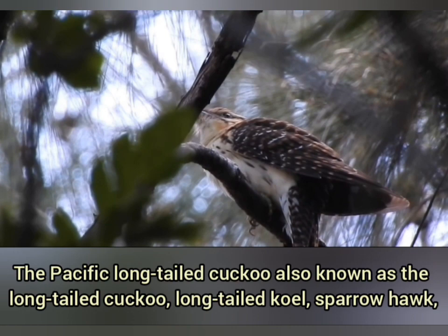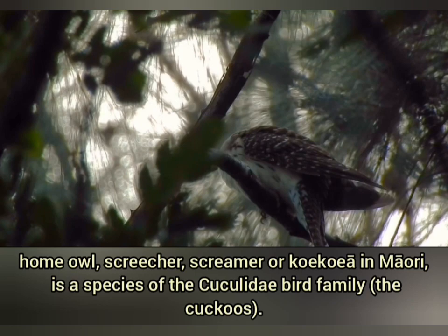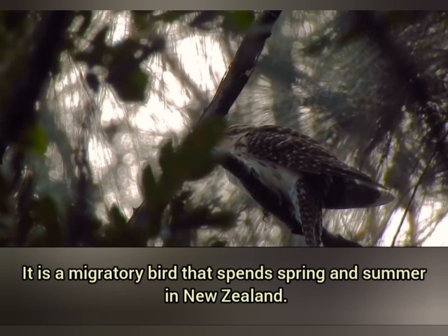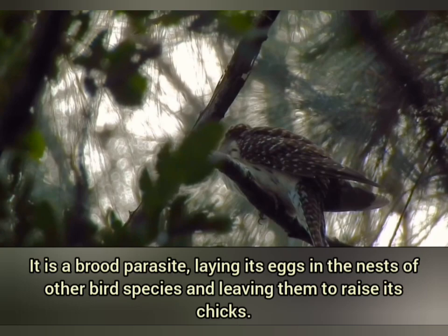The Pacific long-tailed cuckoo, also known as the long-tailed cuckoo, long-tailed koel, sparrowhawk, home owl, screecher, screamer or koekoea in Maori, is a species of the Cuculidae bird family, the cuckoos. It is a migratory bird that spends spring and summer in New Zealand. It is a brood parasite, laying its eggs in the nests of other bird species and leaving them to raise its chicks.